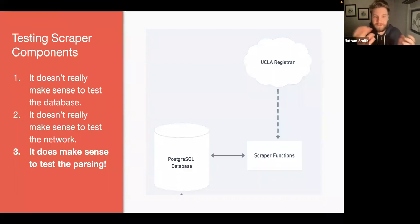Thinking about these three parts, it doesn't really make sense to test the database. Like I mentioned earlier, the database is very well tested already, written by people much smarter than me and Tim. We can assume that the database will work and won't lose our data. Likewise, it doesn't make sense to test the registrar website or the network, because the people who wrote Go are very smart. They wrote very well tested and reliable networking features. And the registrar website, we have no control over. If the website goes down, we're out of luck.